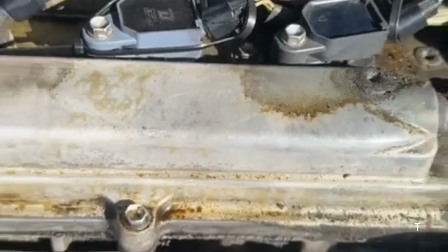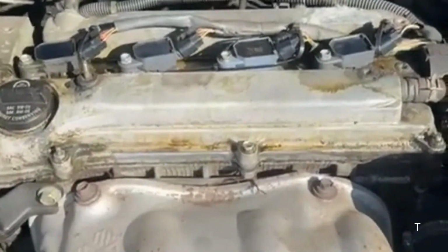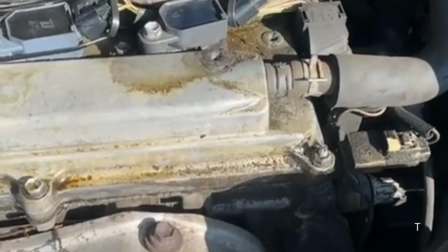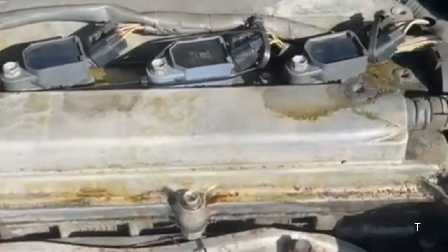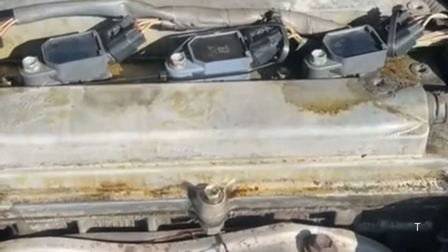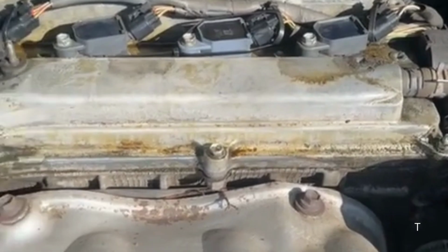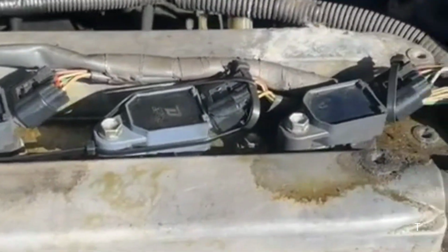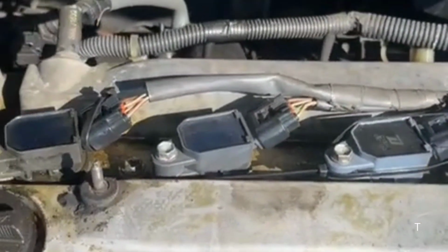So the first thing I did is, if you do not have an extra coil, this is the bad one, and you do not have an extra coil, just undo the coils and switch them. If the misfire moves over, then you know the coil is bad. In my case, I knew from the machine number 3 was misfiring. She needs to change her wiring harness. As you can see, they're all zip tied and all broken up, which is very common with Camry.